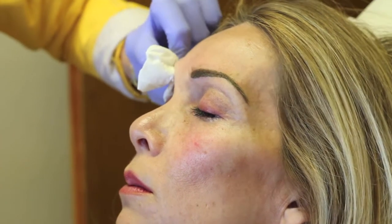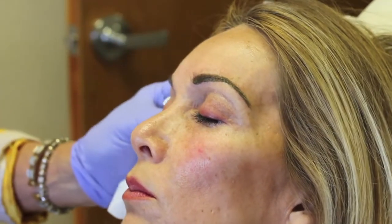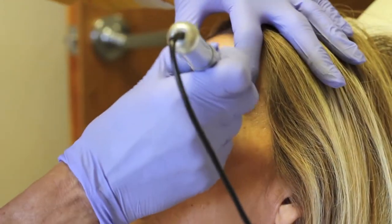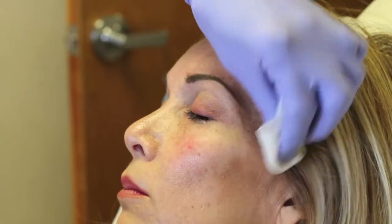It'll kind of help protect for the next couple days, especially because we do break the skin. And when you're out in the sun, walking or anything, you want to have a hat on, because you can't really apply sunblock until your eyebrows are healed. So if you can protect them from the sun while you're healing, it's good too. We don't even think about it, but the sun is one of the biggest reasons our eyebrows fade so rapidly. So it's always good to put sunblock on once they're healed.